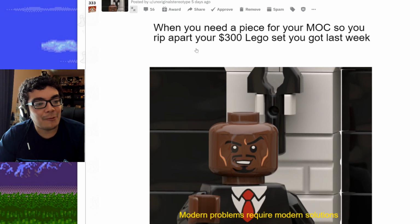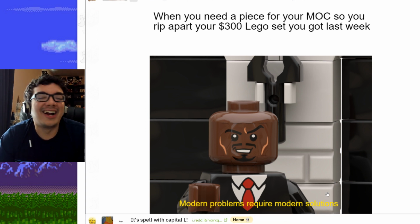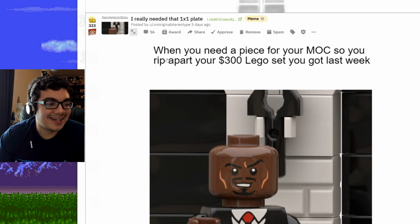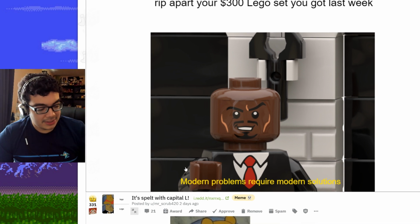I really need that one by one plate. When you need a piece for your MOC, so you rip apart your $300 Lego set you got last week. Modern problems. Good one. That's funny. 7 out of 10. That's by Unoriginal Stereotype.